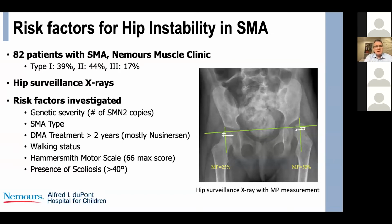Like I said, at Nemours duPont, we were really interested in hip instability, not only in SMA, but also in other neuromuscular disorders. We have enough patients to really look at this carefully. We wanted to see what the risk factors are for the hip coming out of the socket. Out of our population of children with SMA up to age 21, we looked at all those patients, looked at their x-rays, and determined when the hip was coming out of the joint, the timing of that, and what risk factors are associated with it.